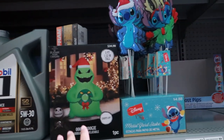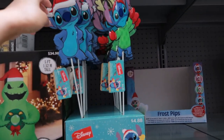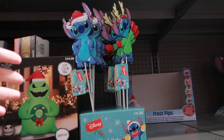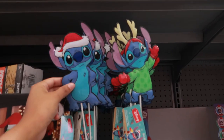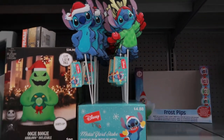Then we saw this one. We have this metal yard stakes. I feel like they're a little small for anyone to really notice. Unless you end up getting a big set and do like a little walkway, then I feel like it's not really worth it because you're not really gonna see it. So, but these are cute. We got him with a little reindeer ears, or he has a classical Christmas tree.